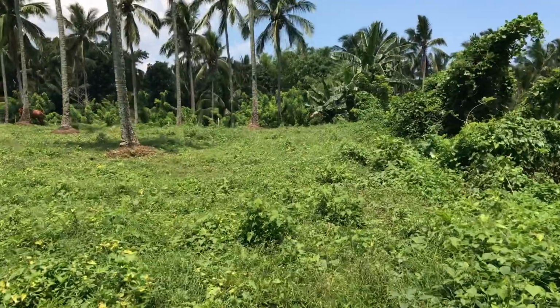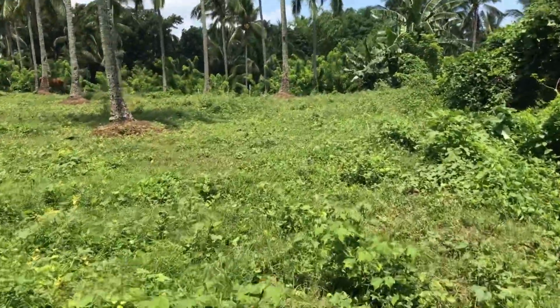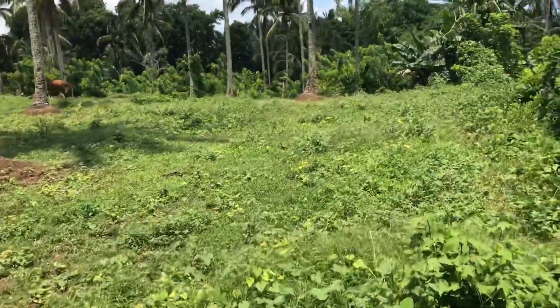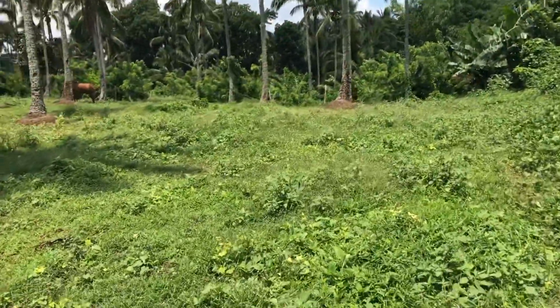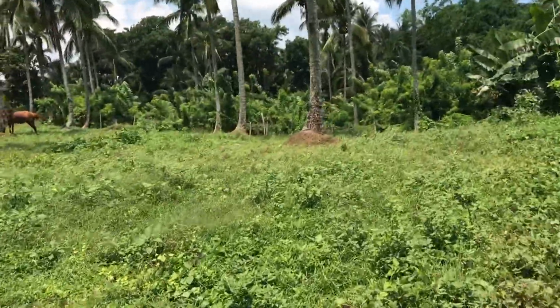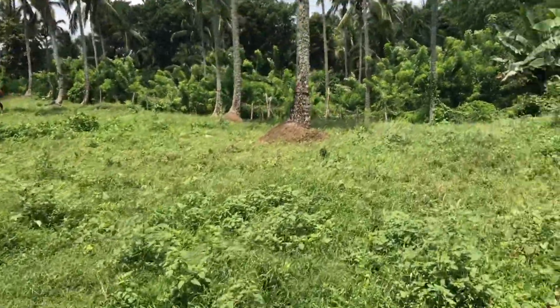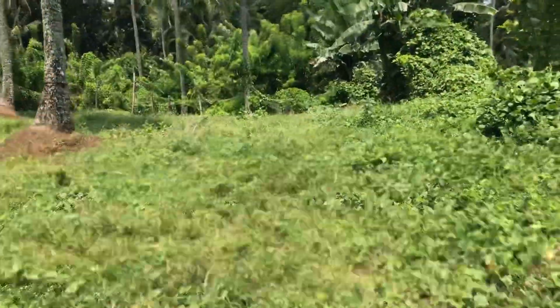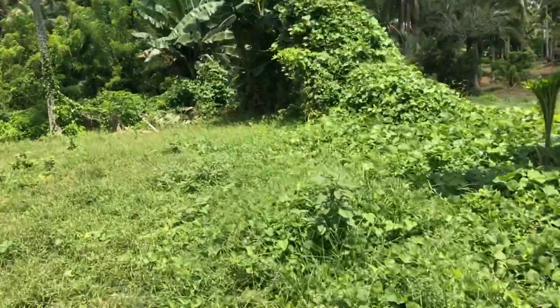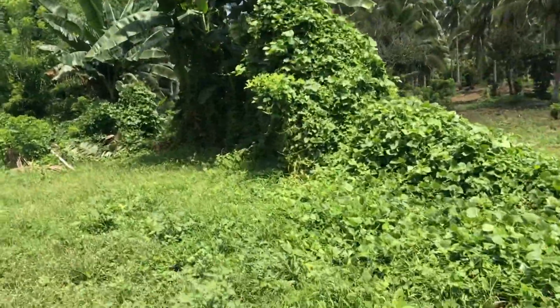Okay, so this is the area and it's quite elevated, and it's full of coconut trees. So the first part is 1 hectare and the second part is another hectare, and you can buy it separately. That's the good thing. And as we can see here, there's already the border fence.